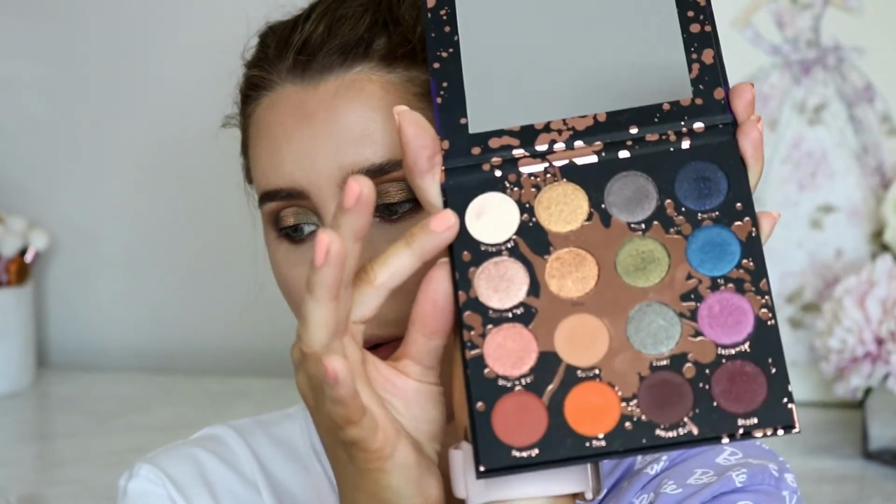The shimmers actually went on really nice with a brush too. The only ones I felt I had to wet were the lighter shimmery ones that I put in the center. That green went on beautifully without the brush being wet and without using my finger. Lovely. And I really love that green. That's a really nice shade. So I'm just going to pop some lashes on and I'll be back to do the lips.